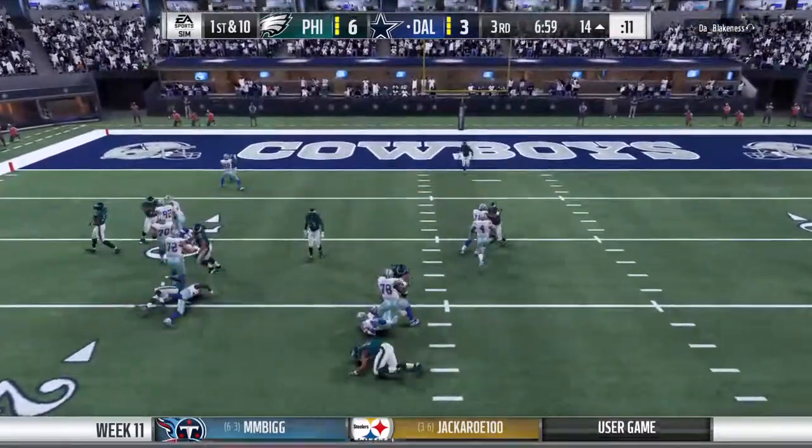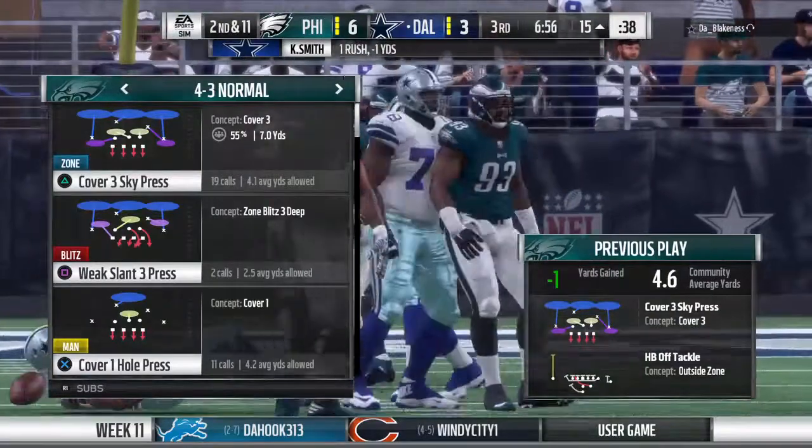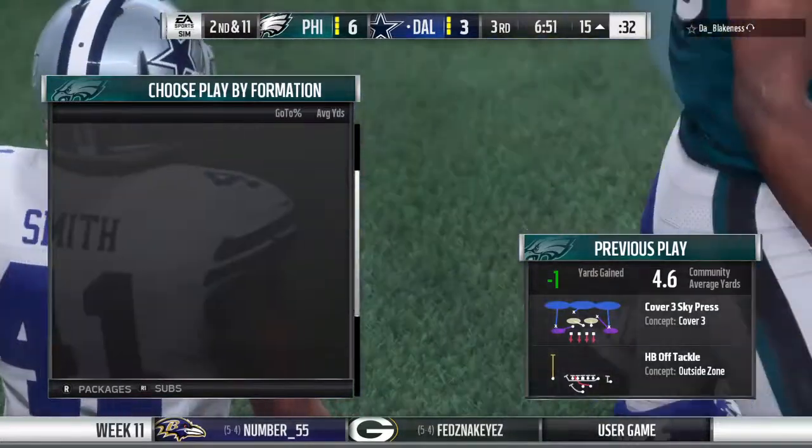There's the fullback now. It's Keith Smith trying to keep those big legs churning, but he's going to go down in the backfield. It'll be a loss of a yard, and it'll be 2nd and 11.